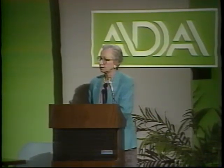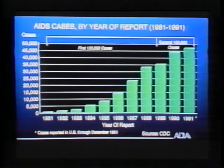Another way of looking at the disease, and one which offers not a great deal more comfort, is to ask ourselves, when did the first 100,000 cases appear? In the first 8 years of the epidemic. When did the second 100,000 cases get diagnosed? In 3 years. And when will the next 100,000 appear? In the next 2 years.